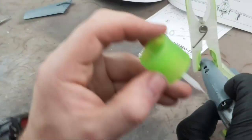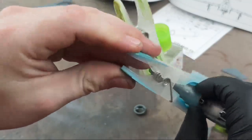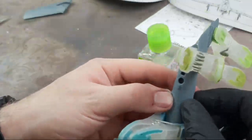Maybe just get in there as well. Give it a bit more strength. And hopefully the peg will hold a bit better now. There we go. Just needed a little bit of help.